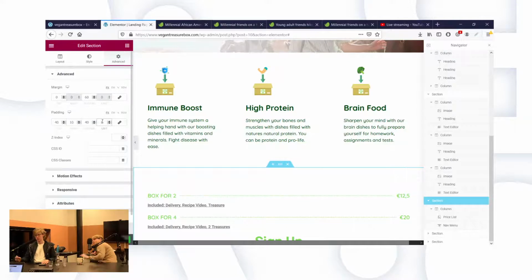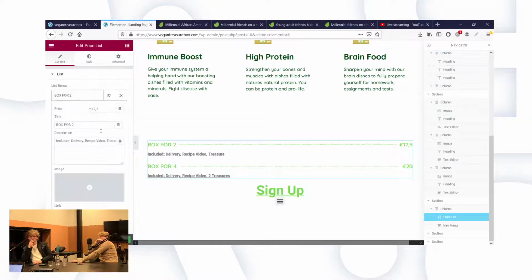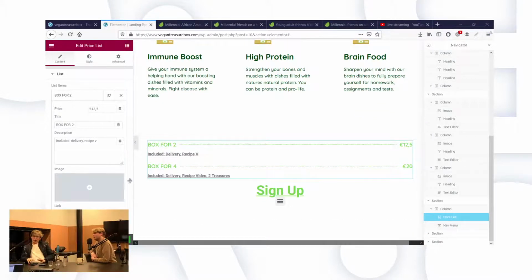All right, that's interesting. Let's just make that 0 on both sides. All right, great. So let's look at the pricing then. We have now a box for 2, included delivery, recipe video, and a treasure. Now at this point, we want to say delivery, recipe. What does a recipe video mean? What does that in practice mean to people? For them or for us? Well, for them, of course. Okay, let's say instruction video. How to make video. Help, how do I do this video?